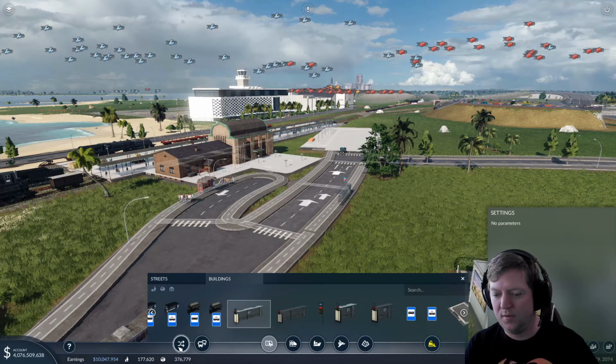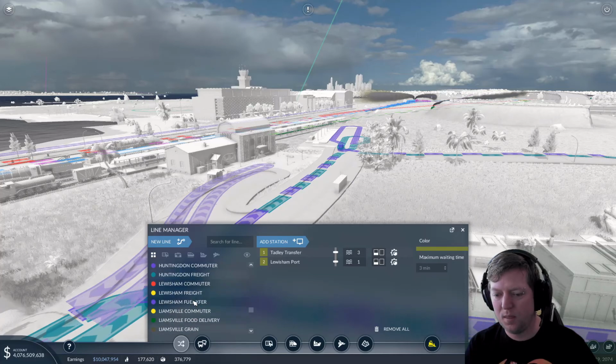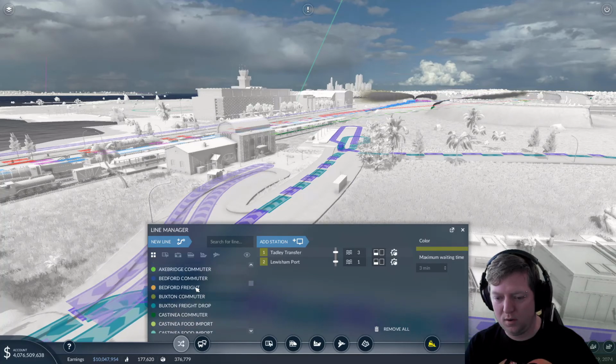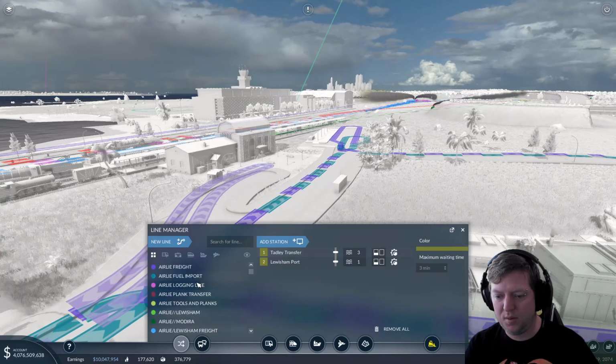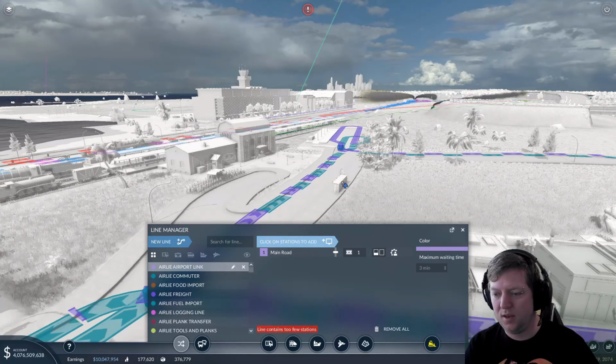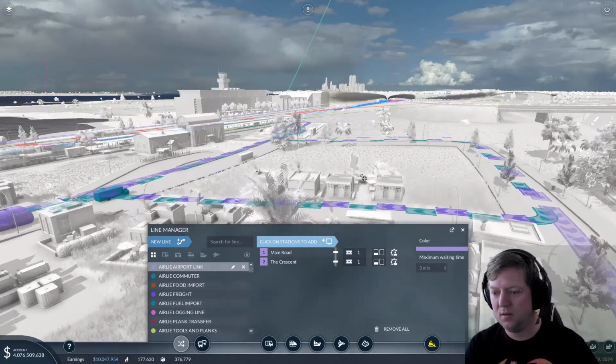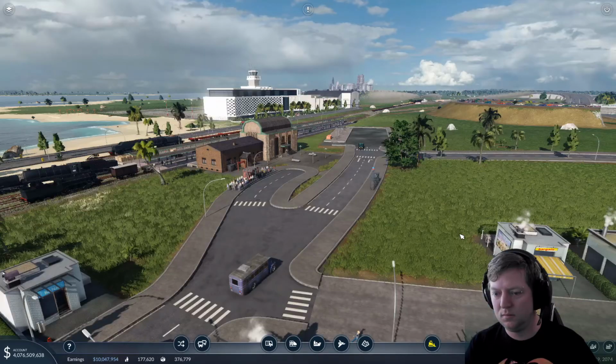Now, if I go into my lines and I go, hey you, you're the Airlie Airport. Let's go up there and find that real quick. The Airlie Plank, Airlie Logging, Freight, Commuter, Airlie Airport link. Here you go. So if I get rid of you, your High Street. So if I get rid of High Street there, and then I add you into there, what does that do to you? Oh yeah, you're going to come back down and do a little loop around. Yeah, that works. Do that.